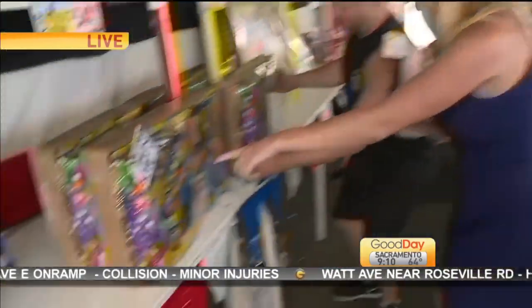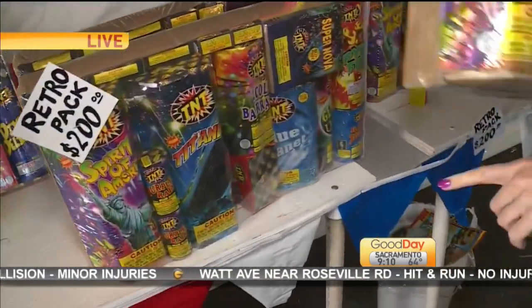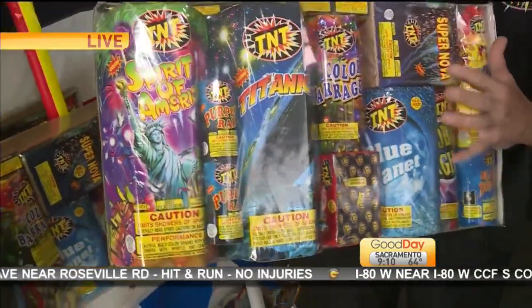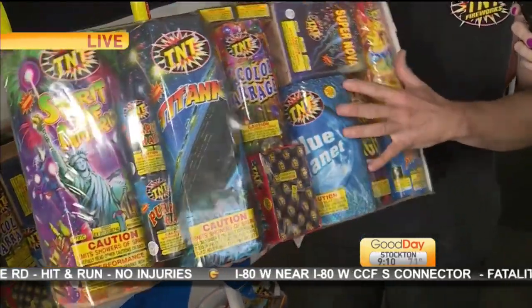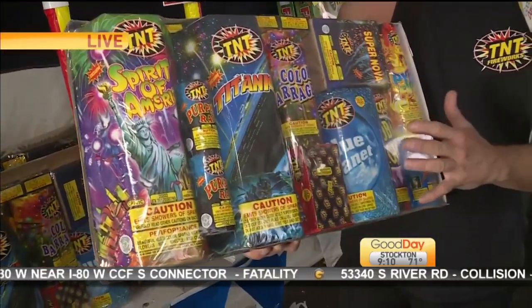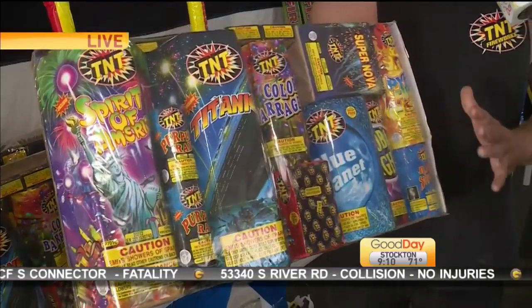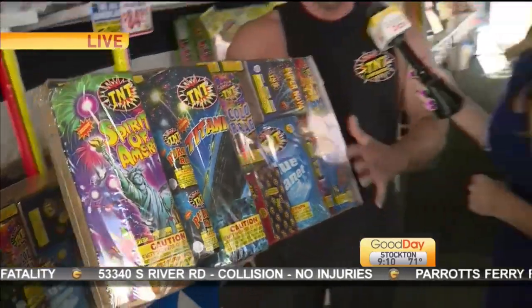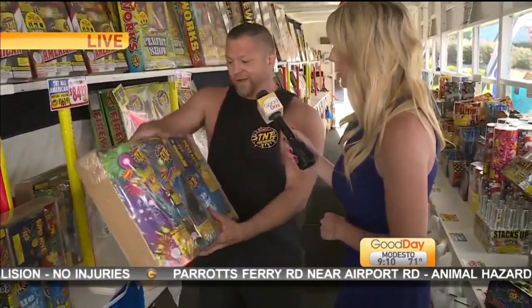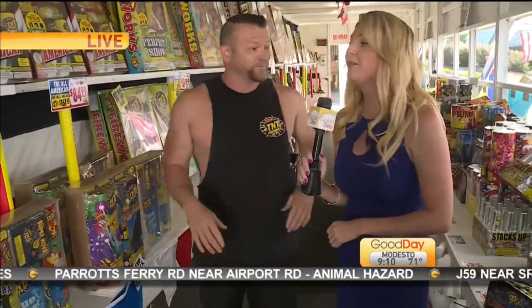This is the retro pack. Not everyone has this, right? Because some of these are old school. Okay, this is great. You cannot get these anywhere else but at the Galleria Mall. We have the Titanic, the Spirit of America, the Blue Planet. We haven't been selling these fireworks in over 10 years. We've got some of them here. You got to come and talk to me. I want to make sure I hook you up. Yeah, they found them in a box somewhere and packaged them up. Which is terrifying, but also means for great fireworks.